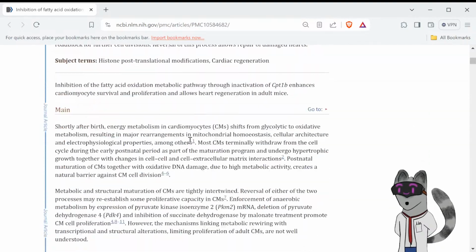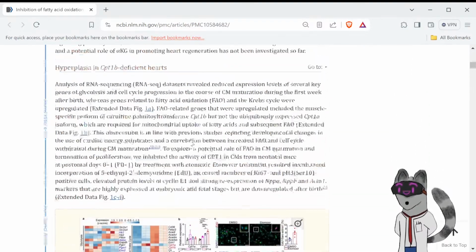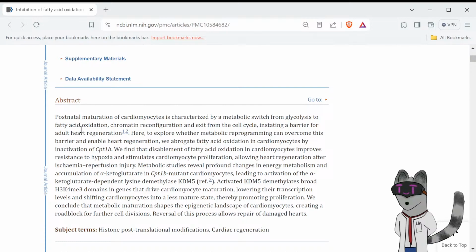So we should probably go through here and check out the data, see what it shows off, and figure it out. For every paper, the first thing to do is always check the abstract. So let's see here.